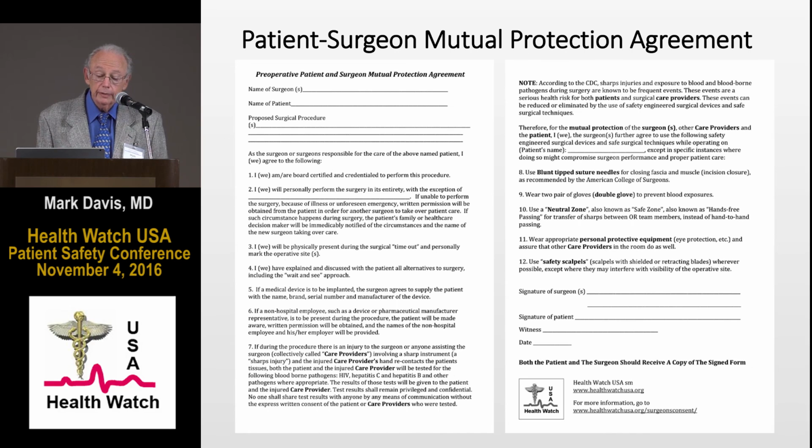So basically, among other things, on this form, the surgeon will attest that he is board certified and credentialed to do the procedure. So that way you know that that's the case. And that the surgeon will personally perform the surgery. This doesn't always happen. If they're unable to perform the surgery for some reason, they will get permission from the patient. The surgeon agrees to be present for the timeout and the site marking. All alternatives to surgery have been discussed, including the wait-and-see approach. If a medical device is to be implanted, the name, brand, serial number, and manufacturer should be provided. And the surgeon should divulge non-hospital employees who are going to be present.